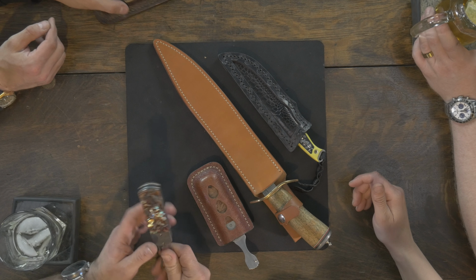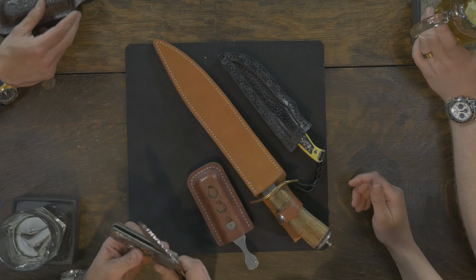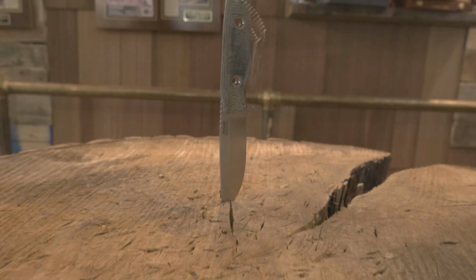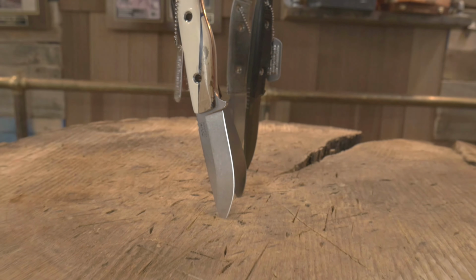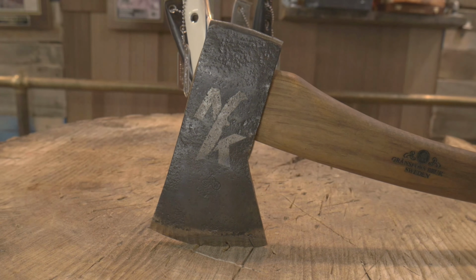Knife trap. Most of them have died at this point. That's true, a lot of them are dead. Yeah. Oh, man. All right. The motor's going. Anyways, we have knives to talk about.